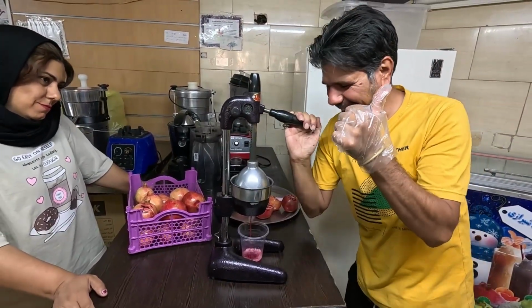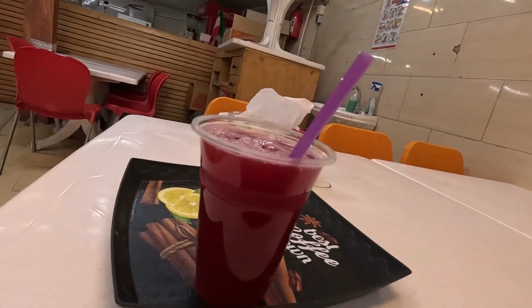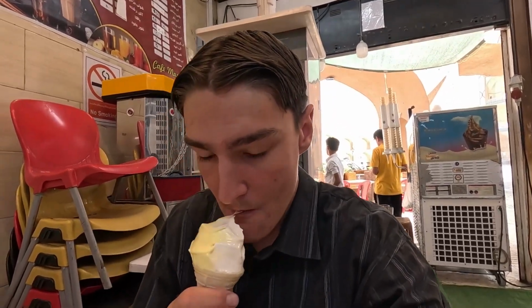Oh, it's good. I got my fresh pomegranate juice. Super sour, let me try. It's very good, but I'm glad I have ice cream. It's like you need a chaser for it because it's so sour. Amazing. What a place. Alright, now I'm fucked.